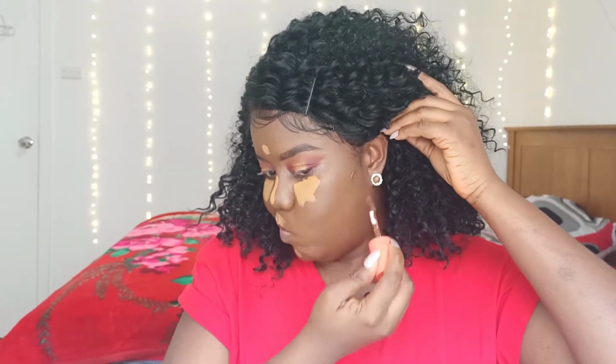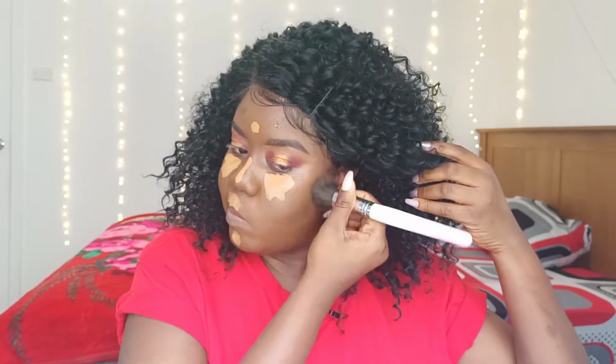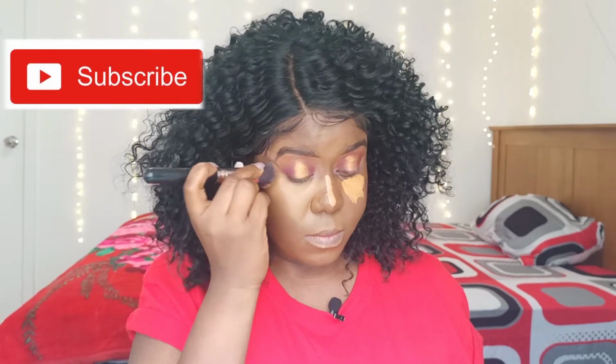I don't know why I'm using too much concealer. I never use too much concealer, and for some reason today I'm using too much concealer. What is my problem? I'm just so excited, okay? I like how easy this thing is to blend. It's so smooth. It blends out so easily. Let me see. Snatched. Okay, so this is good.